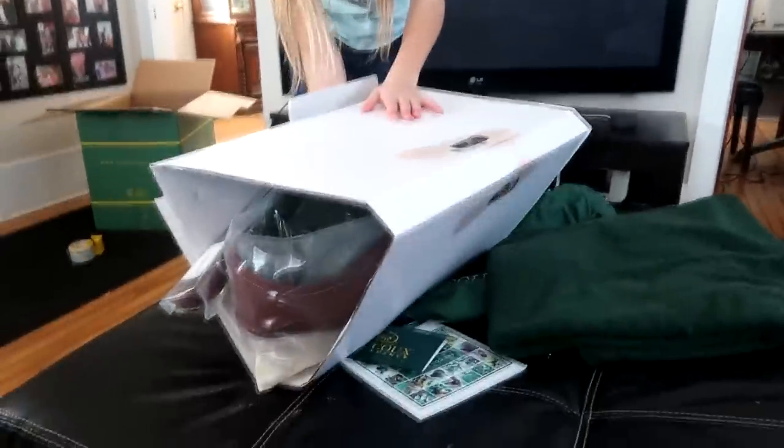We can put the saddle on this. Yeah, we will. I also got this big square thing. Let's see what's in it.